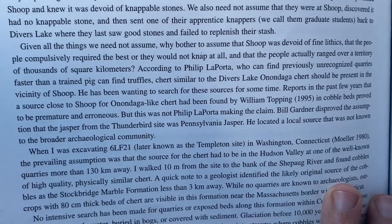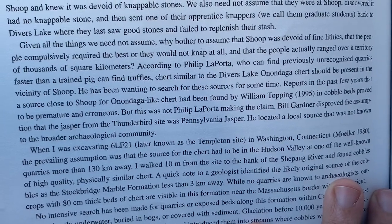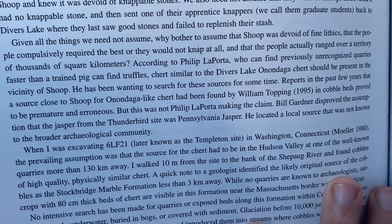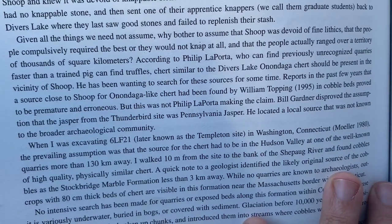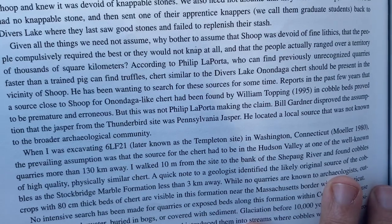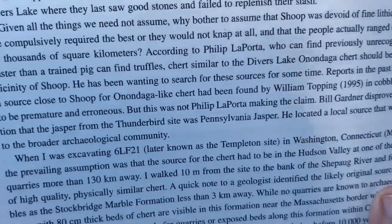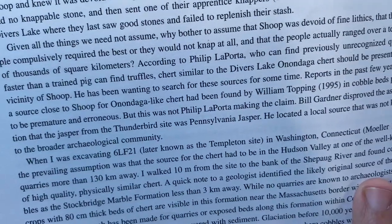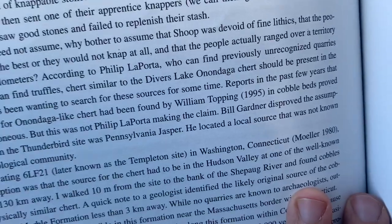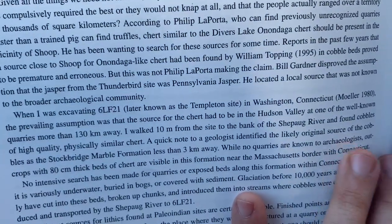Here it says, reports in the past few years of a source close to Shoop for Onondaga-like chert found by William Topping in cobble beds proved to be premature and erroneous. So, I am going to go and look for Onondaga in that area in cobble beds. We'll see.